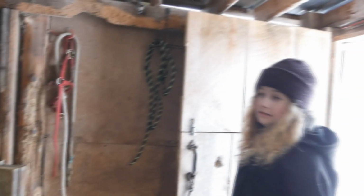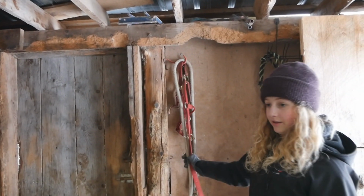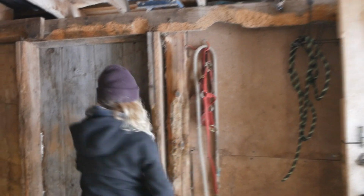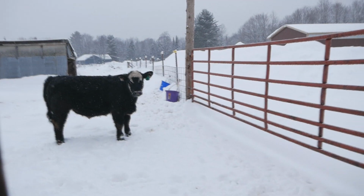And then my scale is right there. We keep that in the barn because it's easier with the animals and stuff. And then this is Penny's halter. She doesn't use it. And then this door also goes out to the cows. It snowed today. Wow, Bubba just really wants the camera attention today.